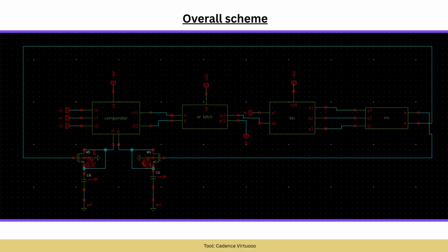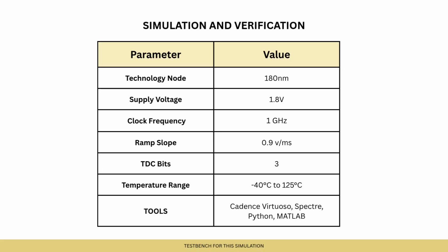Simulation and methodology. We've successfully demonstrated our proposed methodology through extensive simulation in a working model. The core of our system uses a 3-bit TDC to capture the timing information. Our simulation was conducted using a 180 nanometer tech node with a 1.8 volt supply voltage. We tested it across a temperature range of -40 degrees Celsius to 25 degrees Celsius and used a ramp slope of 0.9 V. The system operates at a high clock frequency of 1 GHz.